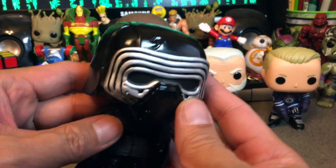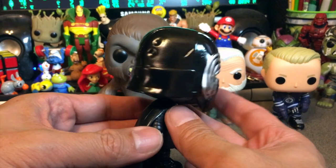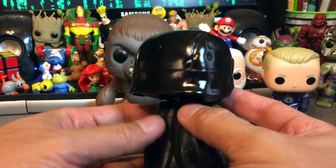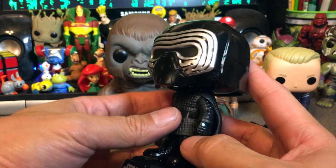Now, speaking of his mask, if you look at the detail in this awesome lighting here, you can see the pits and dents, the imperfections, in his very shiny helmet. And that's very true to his cinematic self. So that's really awesome that Funko has included such detail in his mask.